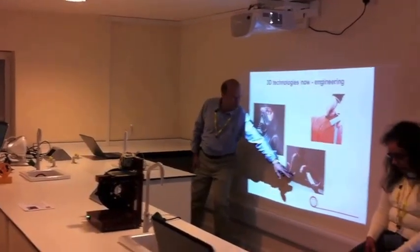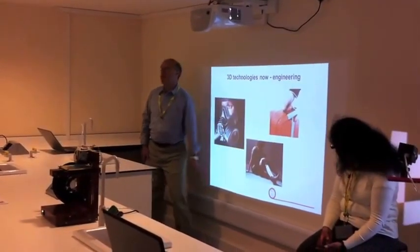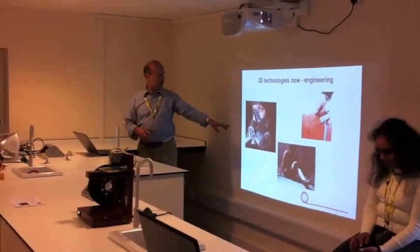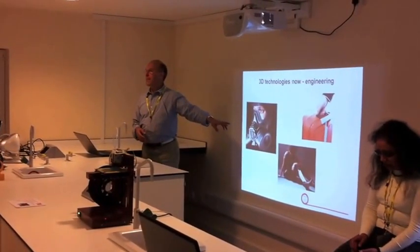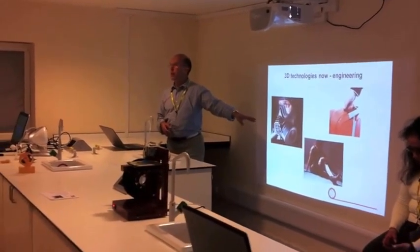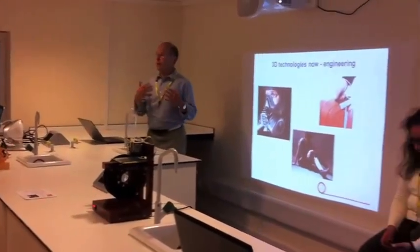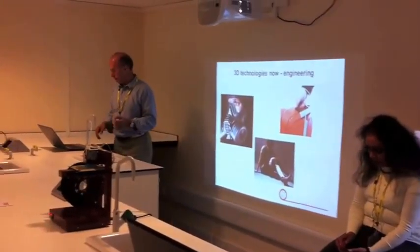And I don't know if you can see this model down at the bottom. That photograph could have been on this slide, or it could have been on a medical slide. But this lady has got a prosthetic limb. She's got one leg which is lost, and so she's got an artificial limb. And this technology is really great for making prosthetics, making artificial limbs.